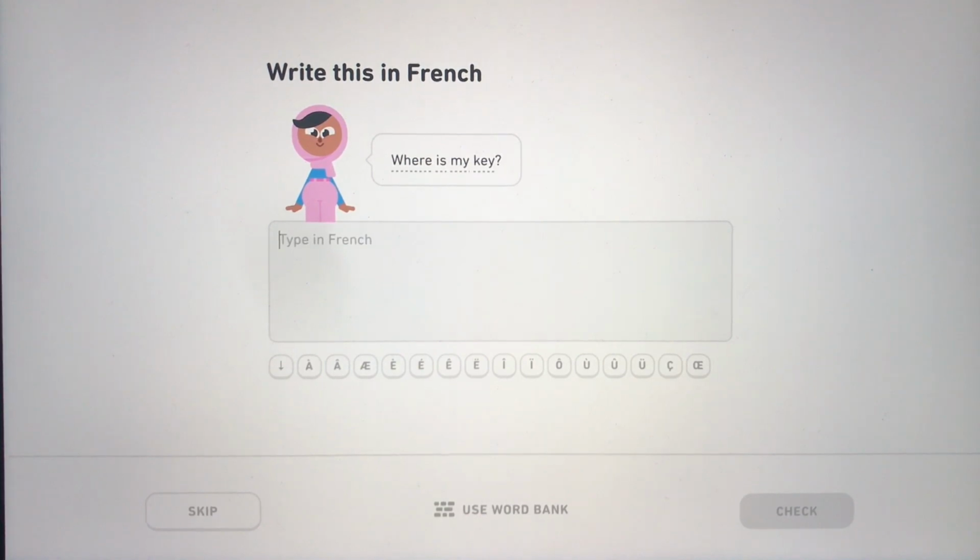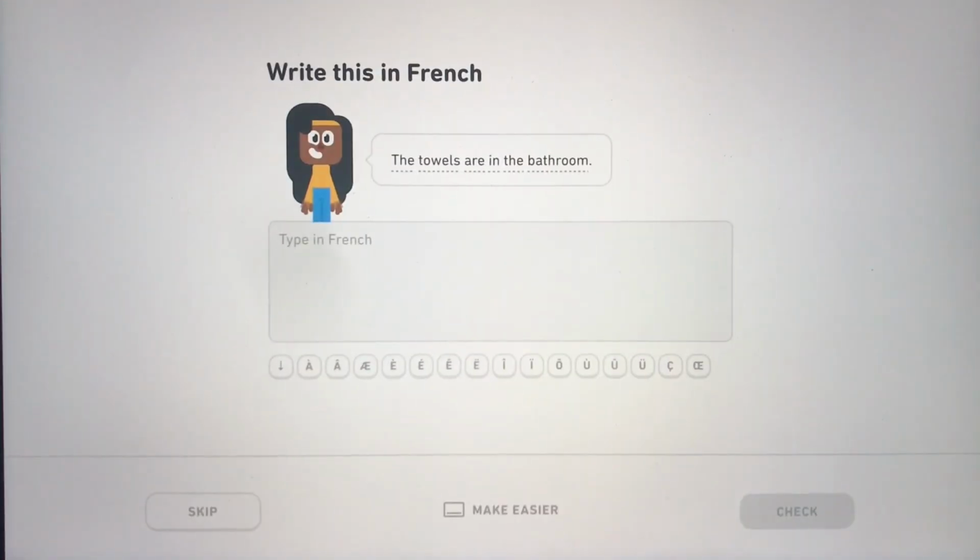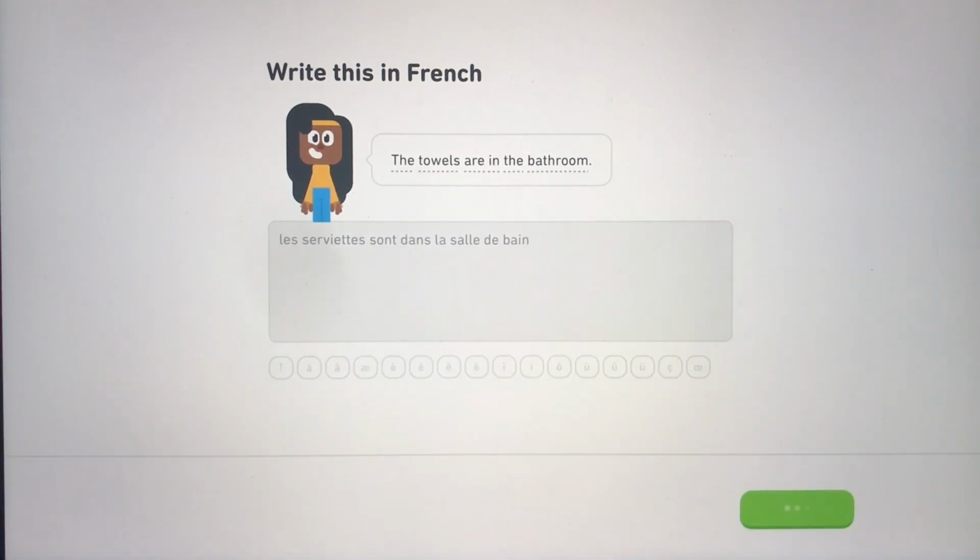Where is my key? Où est ma clé? The towels are in the bathroom. Les serviettes sont dans la salle de bain. There we go.